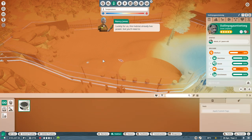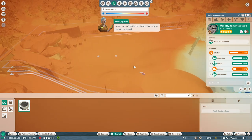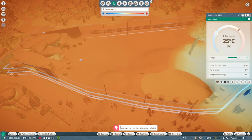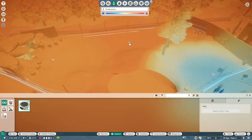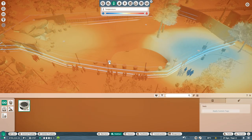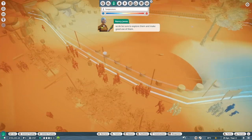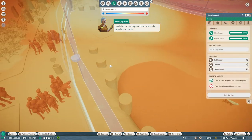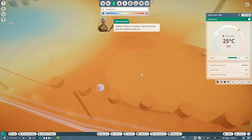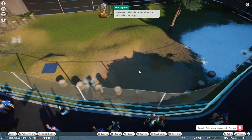Luckily for us, this habitat already has power, but you'll need to make sure of that in the future. Just so you know, if any part of a habitat is powered, then the whole habitat will be powered. You can find heat maps for all sorts of helpful things, so do be sure to explore them and make good use of them. It'll take a little while for the temperature to adjust once you've added coolers or heaters, but now we've got the coolers in, we can address the leopard's terrain welfare. You see, what the leopard's really wanting here is snow and rock, so let's make that happen.